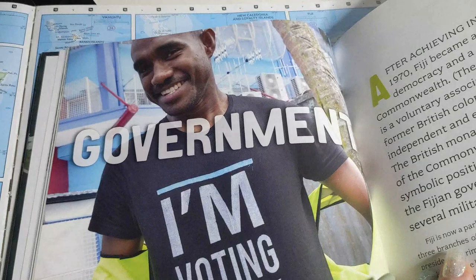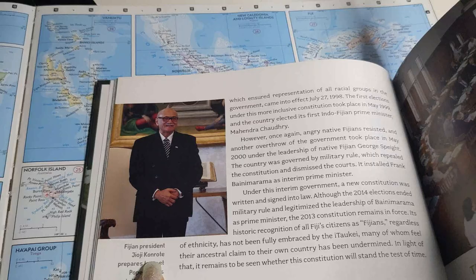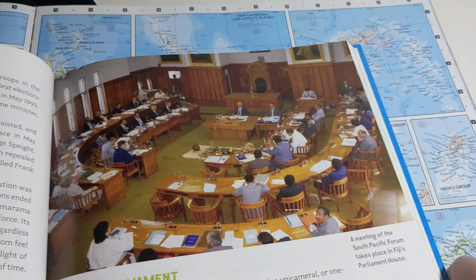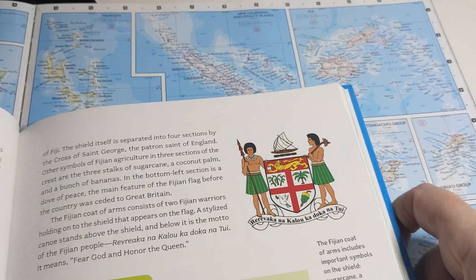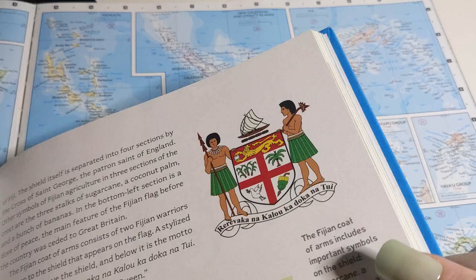There's Prince Charles visiting in 1970. This is the current president. It's Joji Konrote, I believe. But it talks about here that the prime minister has the power. It's that kind of government. We've got the parliament house over here. And this is where the parliament meets in this building here. And you can see a little statue to... That's how it's spelled, but it's pronounced Takumbao. Fijian's an interesting language. Here's their coat of arms, and what I like about this is that you can see some of their traditional weapons that they made back before it was colonized.